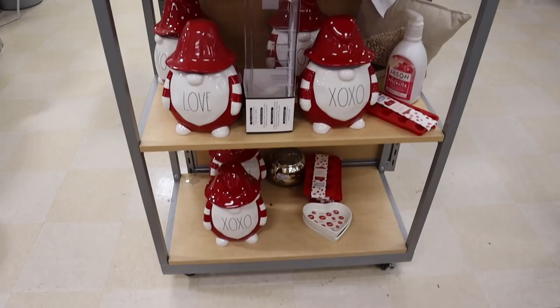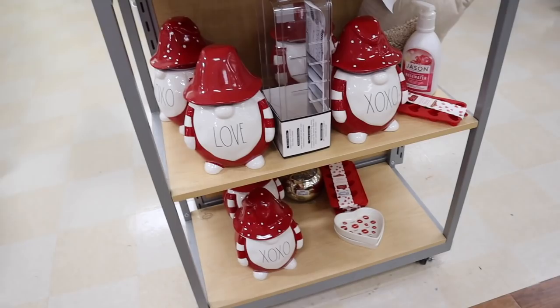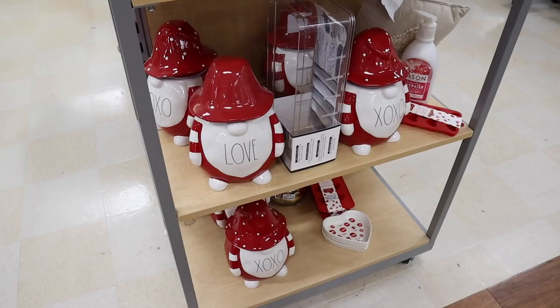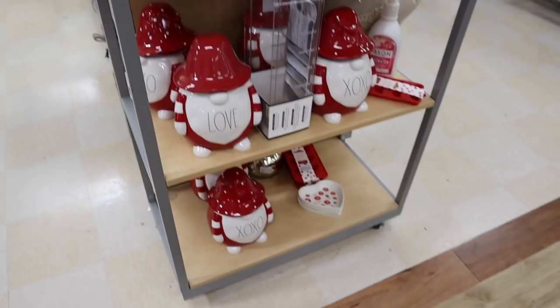Am I going blind? Look at all of these Ray Dunn gnomes. They have XOXO and loved ones. They're like gnome cookie jars. These are adorable. These are $24.99. I'm not the biggest fan of gnomes, but if you like Ray Dunn, I wanted to show these to you.